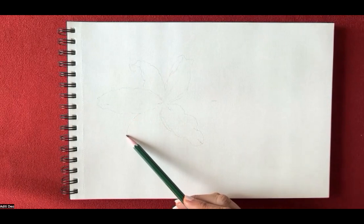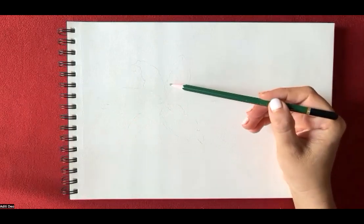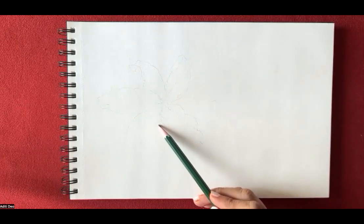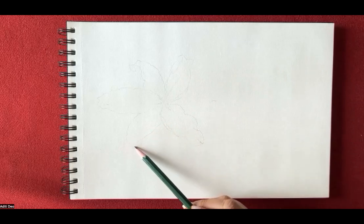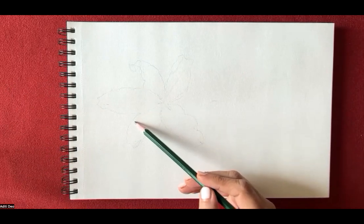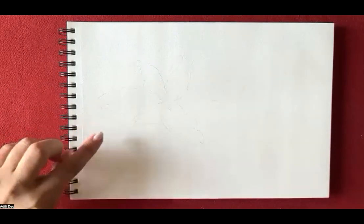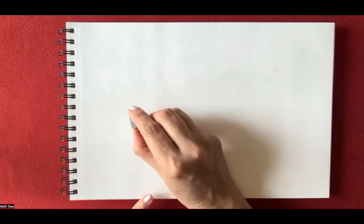Now, if you feel the need to erase, like in my case over here, I felt my line was going too slanted. Make the corrected line before you erase the line that you're unhappy with. Okay, now this petal has become much wider and fatter, and I want to reduce it. So I will reduce the size. And the only reason I would erase it is to not confuse myself. And in this case, now I even confuse all of you.